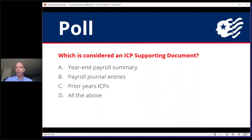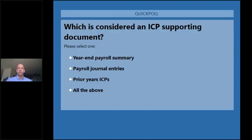Jenny, a polling question for us, please. This is our 6th polling question today. Which is considered an ICP supporting document? A, year-end payroll summary, B, payroll journal entries, C, prior year's ICPs, or D, all the above?